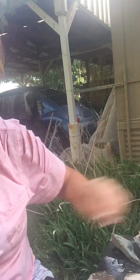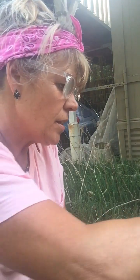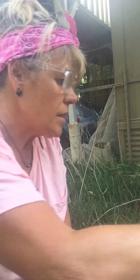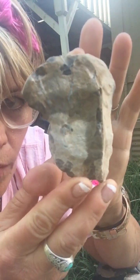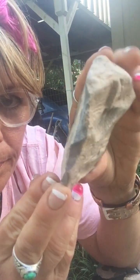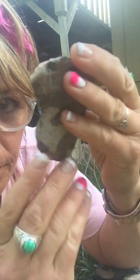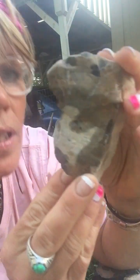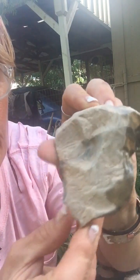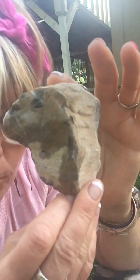But they are impressive stuff here. I showed you that one, this one, that one. I think I showed you this one, yeah. And what about this one? No, but I didn't show you this one. Interesting, isn't it? It does look like it's been worked along here and used right along in here. But it also looks like it could have been some sort of bird, some sort of animal.